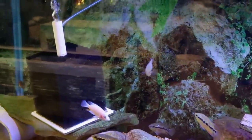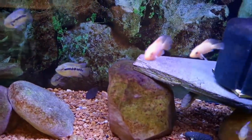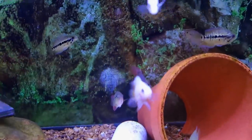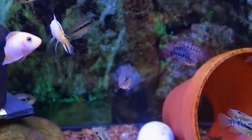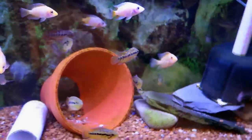A guy came in a little bit later while I was filming that was really interested in those Salvinis. I don't know if he bought any or not, but it was another neat tank to look at. We got some potential monsters in there. Granted, these are all babies. As usual, when you go to a fish store, you're going to see a bunch of babies in there.